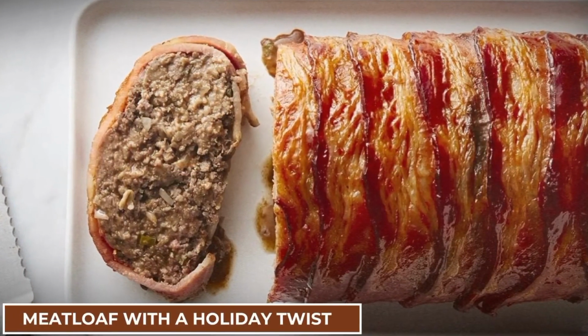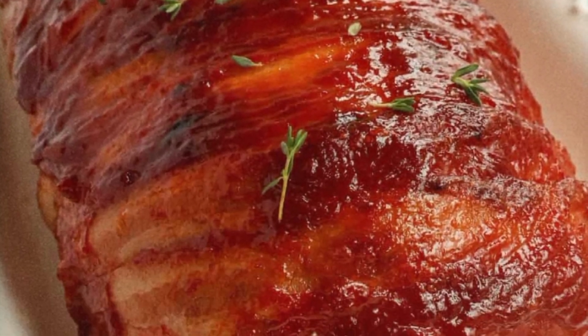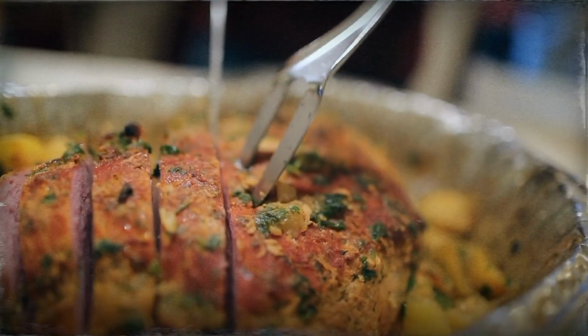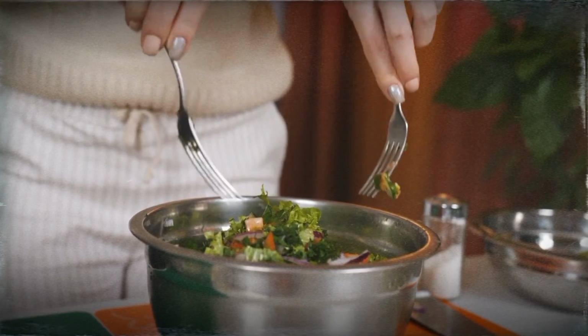Meatloaf with a holiday twist. Meatloaf wasn't just an everyday dinner. It was dressed up for Christmas with a glaze of ketchup or barbecue sauce, and sometimes even shaped like a wreath. It was hearty, comforting, and a crowd pleaser for any family gathering. Do you remember helping your mom mix the ingredients with her hands in a giant bowl?